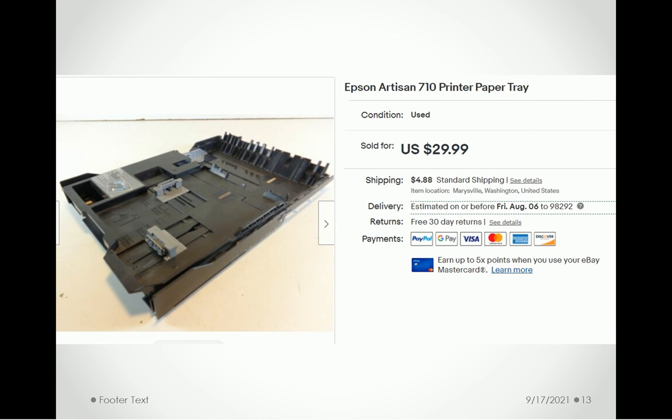If you've been following me, you also know I'm liking printers less and less. They're big, so they're expensive to ship, difficult to package, and they don't sell for that much. So lately I've been taking out the parts. Everyone seems to lose or break their printer tray. So you can see I sold the printer tray for $30, where normally I would have sold the whole printer for about $50. Well, I like it this way a lot better.